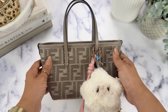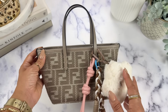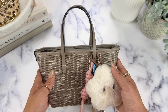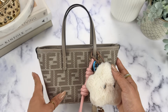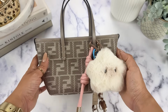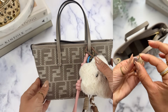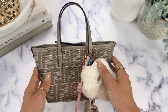So overall, it is just so cute, and I've obviously just styled it with some of my favorite bag charms. In terms of cons, given its light color, it may need a little extra TLC. Now, I did spray mine with Scotch Guard, and so far it's holding up pretty well, but it is a light color. It also doesn't come with feet, but as I've noted in my full review, I do add my magnetic handbag heel, so it's not really a huge deal breaker for me.